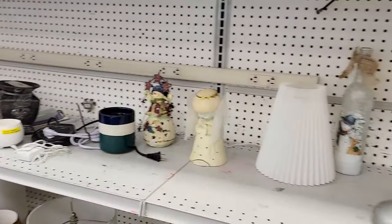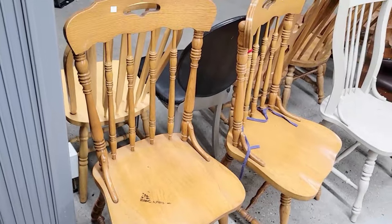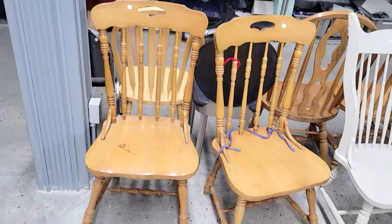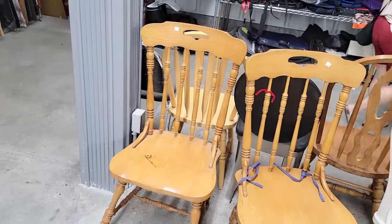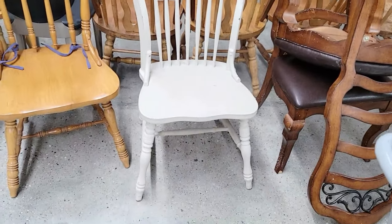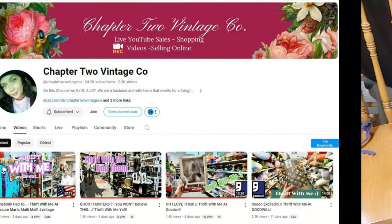Now here are some of those chairs that I told you that you can find for cheap at the thrift stores to repaint, like my video that I did for my outside fence, to sit by my fence. So watch that video that I have linked above.